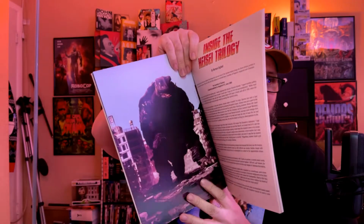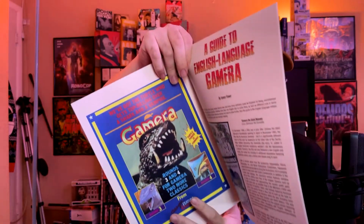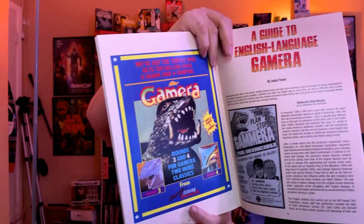So basically, it's really, really cool, and where is it? The dubbing. There's a few different dubbings that they actually have a section in the book. No, sorry, this is more of the kind of more information. Here we go. A guide to the English language Gamera.